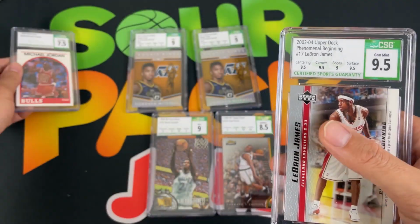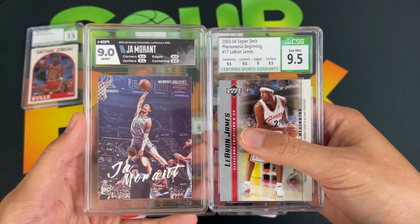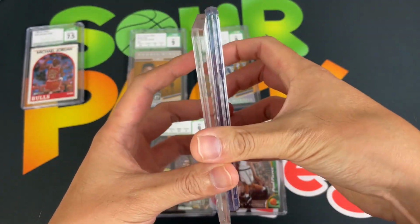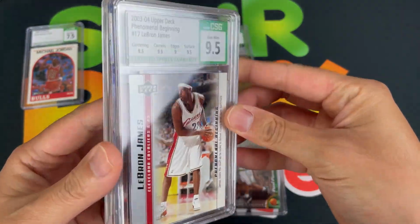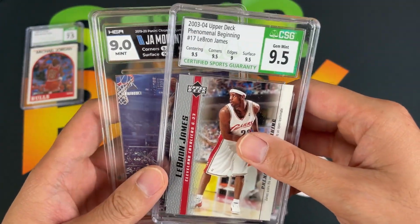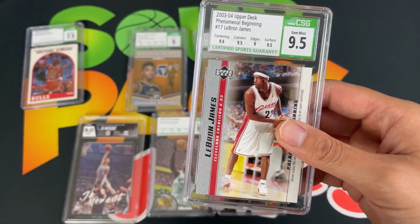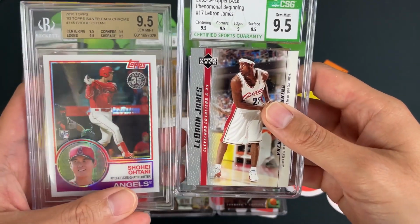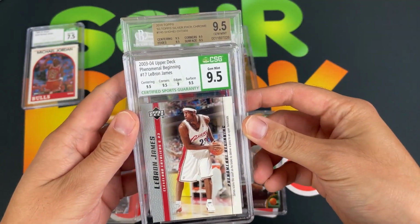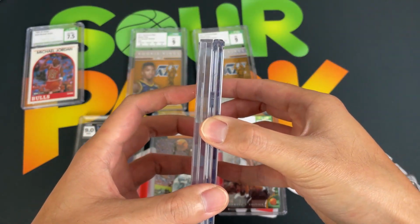So that is that. Let's compare to HGA. Obviously about the same size height-wise, and then the clarity, two clear slabs. Seems like HGA is definitely a little bit wider for sure, and thickness-wise thicker on the HGA side. So I feel like the CSG slab is kind of a hybrid between the BGS and PSA slab. So here's the Beckett, a little bit taller and about the same width-wise, maybe a tiny bit less, and definitely Beckett's a lot thicker there.